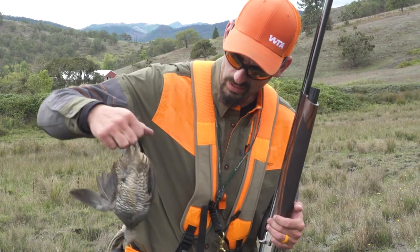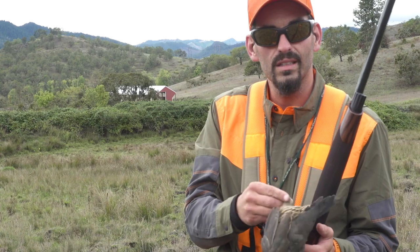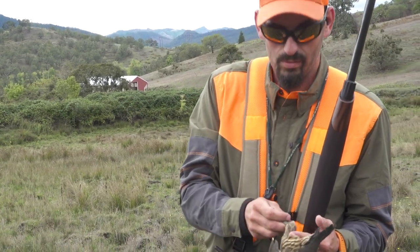South Central Oregon. We got a bunch more here, so we're gonna let the dogs start working. Now that we got the big covey broken up, we'll go after singles.